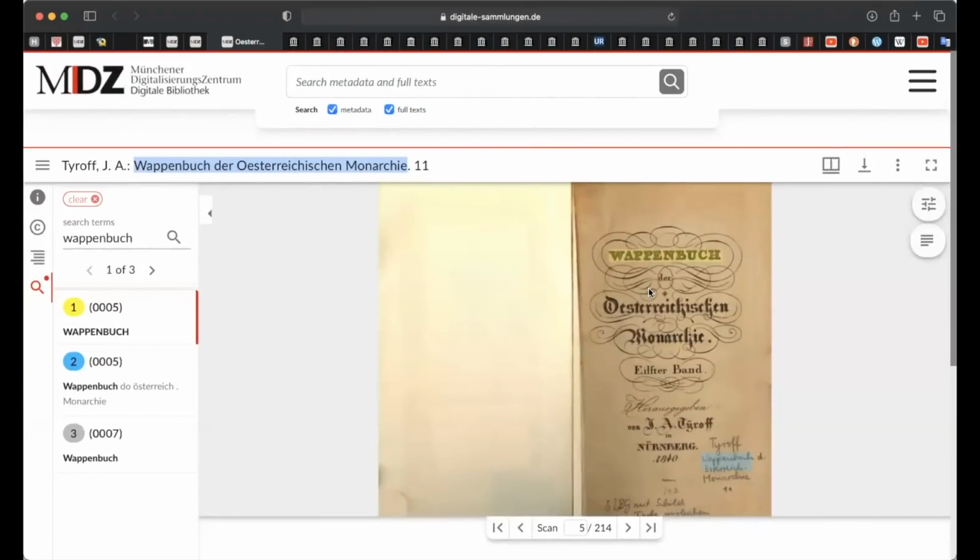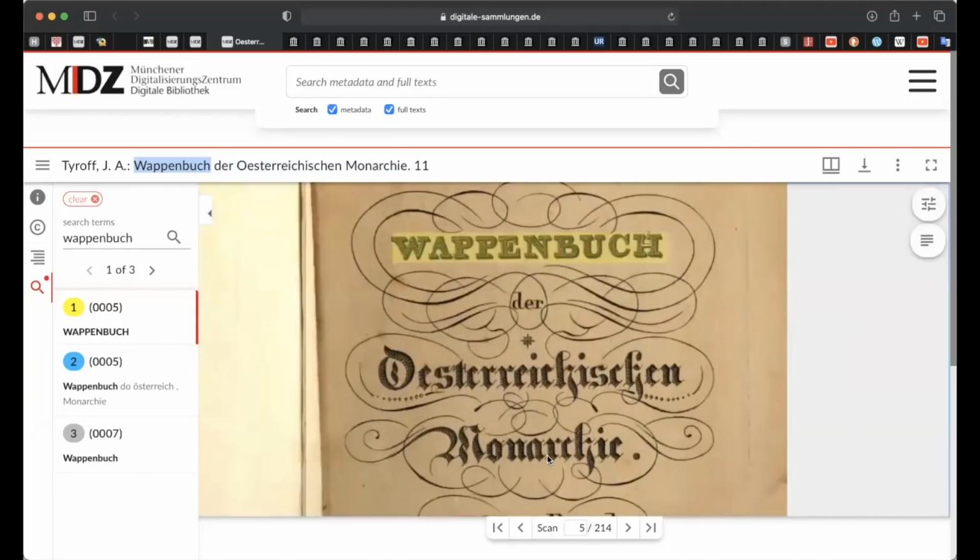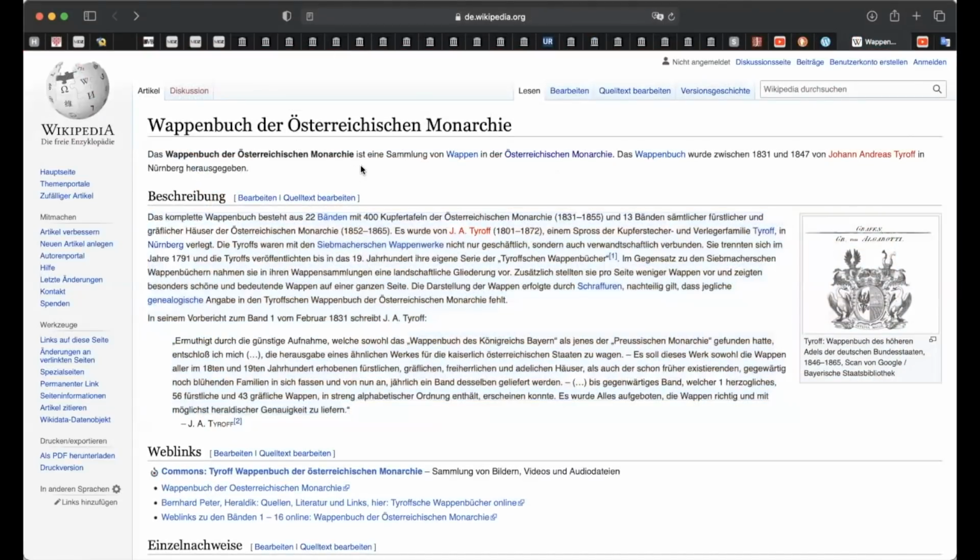Right, so now we're going to go into this. Coat of arms book is the weapon book, or coat of arms. That's what it means. Weapon book of dead. Österreichischen Monarchie 11, it says. All right, this is the cover. All right, so just real quick, this is the information on this coat of arms.